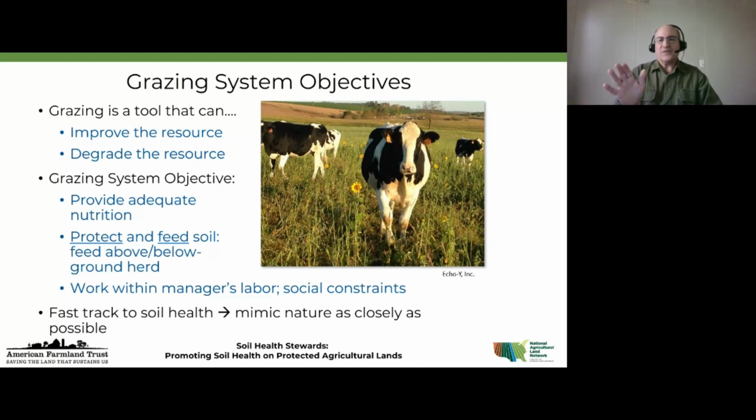So grazing is a tool. That's all it is. You can improve the resource or you can degrade the resource. And Bianca touched on this a little bit too. So to make sure you're improving the resource, keep in mind, the grass is really what we're managing, not the animals. The animals are just your harvesting machine. Of course, you got to manage animals too, but they're your harvester.